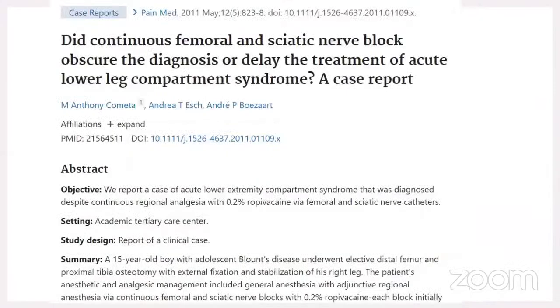And this is one recent case report blaming continuous perineural blocks for delaying the diagnosis of compartment syndrome after distal femur and proximal tibial osteotomy. So in addition to the general anesthesia, continuous sciatic and femoral nerve blocks were run with ropivacaine 0.2% after an initial bolus of 30 ml of 0.5% ropivacaine through each catheter. And due to persistent breakthrough pain on post-op day 2, the surgeon performed a clinical evaluation, on which he found that the gastrocnemius was swollen and the patient had excruciating pain upon passive plantar flexion and dorsiflexion of the foot.